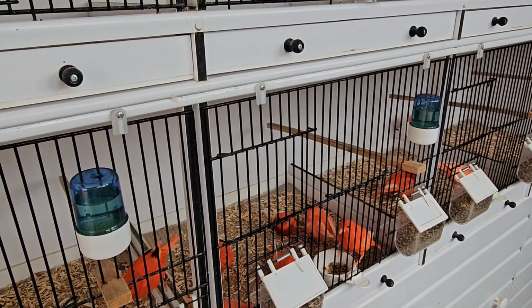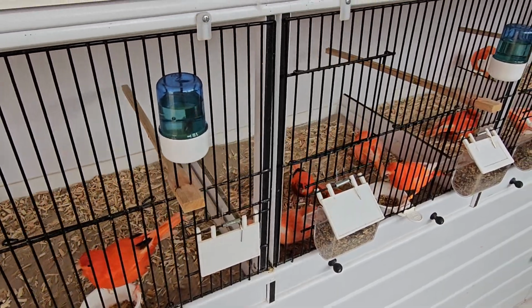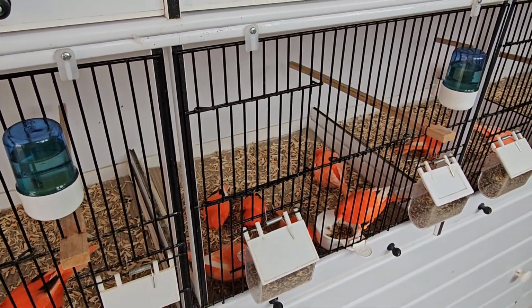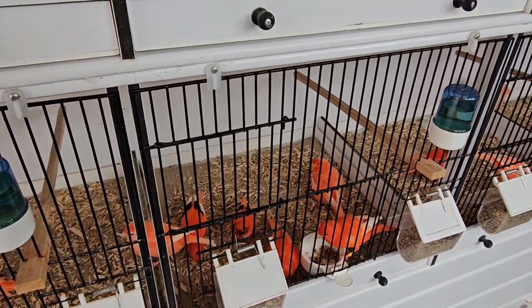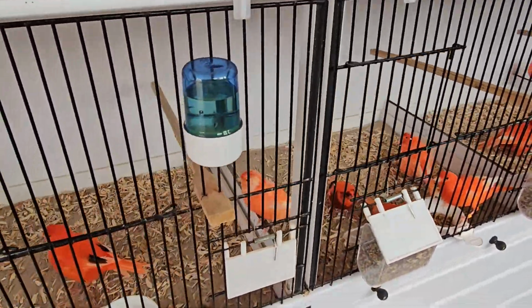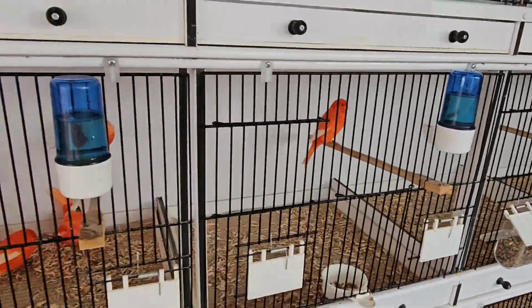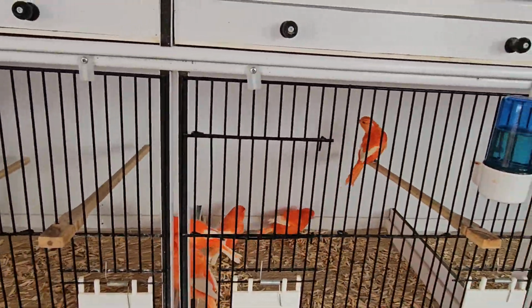You know, the feather quality is lovely. They look like they've been painted. Really nice. Look at those beautiful reds. I don't know if the camera's doing it justice actually, but yeah, there's some really decent birds in there. Yeah, so that's it for now.